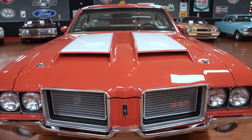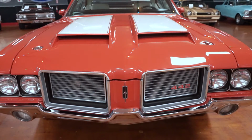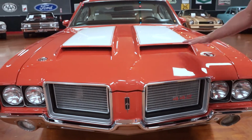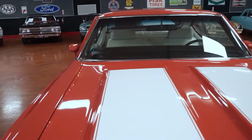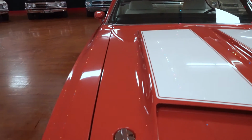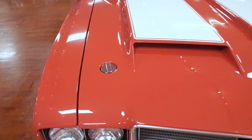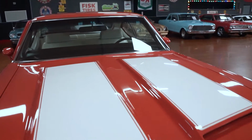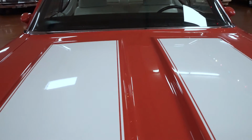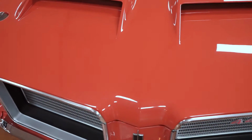If this paint job isn't a 10, I don't know which one is. In my mind, this paint job's a 10. Let's start with the hood and the tops of the fenders. Again, I can't speak highly enough about the paint on the car. It is laid perfectly, uniform, clear coat laid. I don't know how many coats of color are on this car. You can just tell the color's deep, and the clear is fantastic.